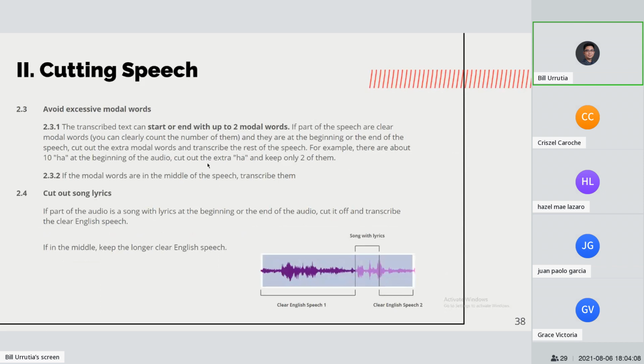Cut out the extra he and keep only 2 of them. Okay. So, what if it's in the middle? Like I said something and then I said hey hey hey, and then I said something again. So, how does that work? If the modal words are in the middle of the speech, you need to transcribe them. Kailangan i-transcribe nyo lang depending on how many times something is repeated. Okay?